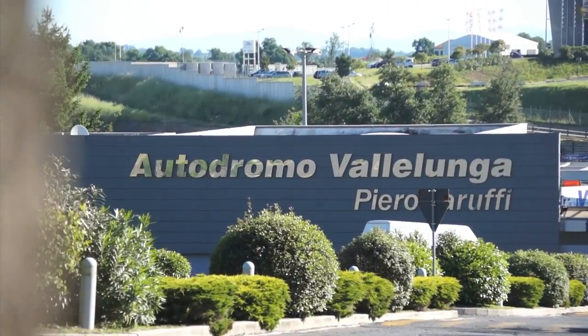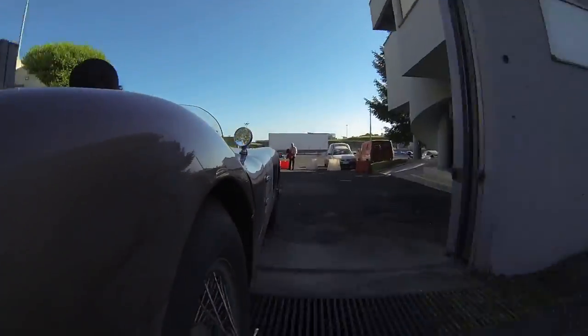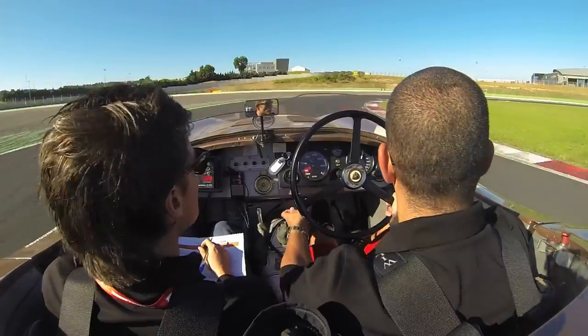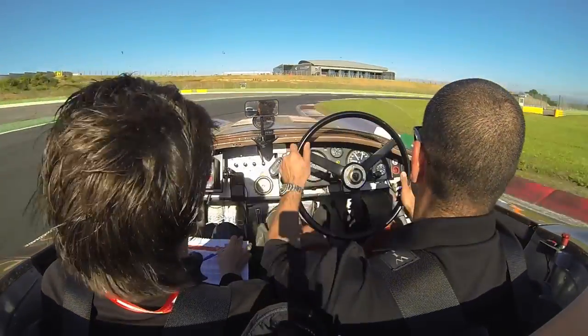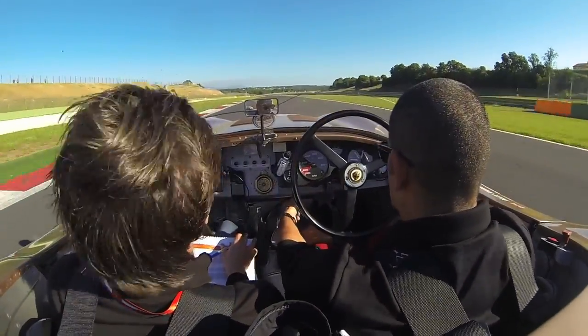First stop is a regularity at Vallelunga Circuit. Now, neither Al nor I can comprehend averaging 28 miles an hour around a track, so I pull a little drift and then stop at the next corner to get the time back. The spectators erupt with applause.